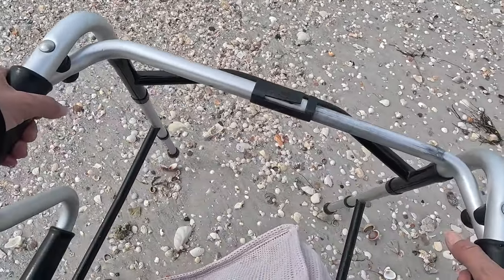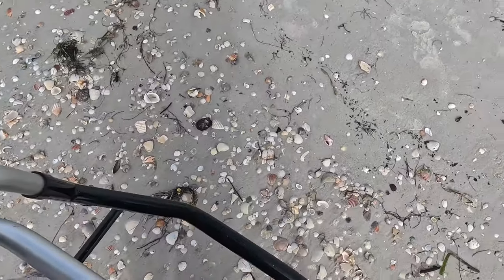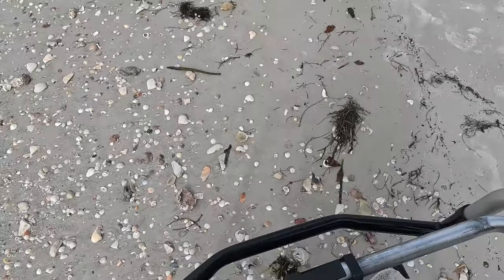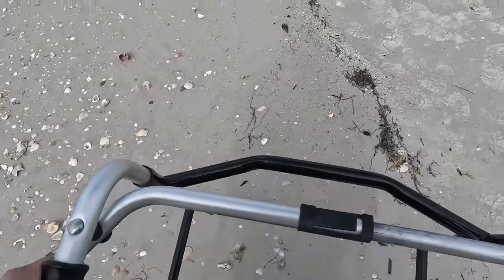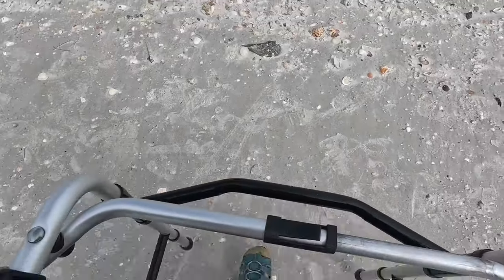Of stuff all over the place. There's some hinged prickly cockles there. Sunray Venus clams. Sand dollar pieces all over. Pen shells everywhere. Everywhere you look. My gosh, this pile. This is amazing.